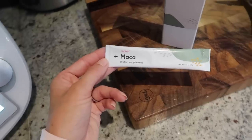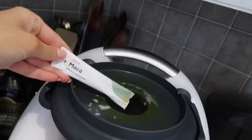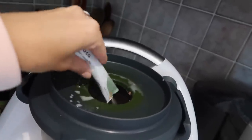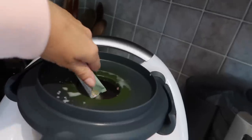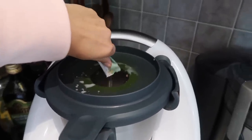You could also just mix it with a juice or even in your coffee because it doesn't really have a strong taste to it. So I can just add this into my smoothie, and also on the website you can read exactly where Care Of source the ingredients. I read that they source their maca from the Peruvian Andes, which is really interesting and amazing to think how global my morning smoothie is.